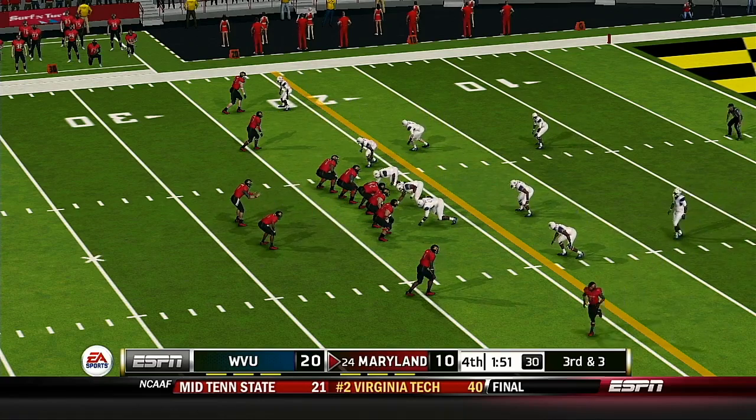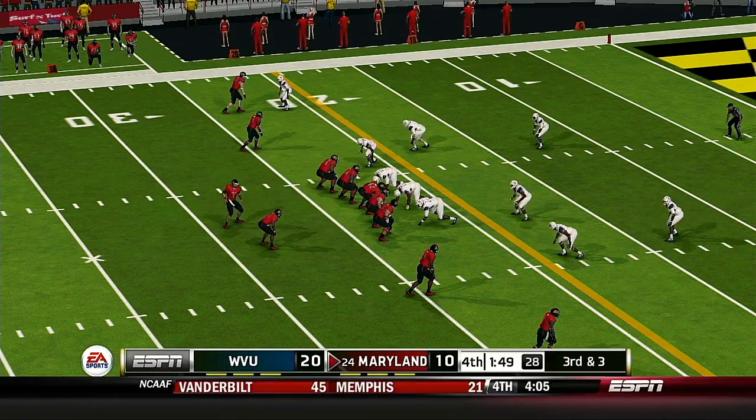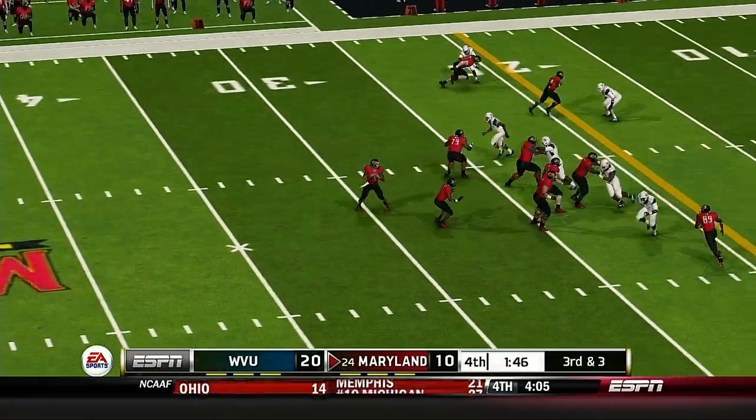Reset, cut right. 35 is the mic. Crunch time. Check. Check.